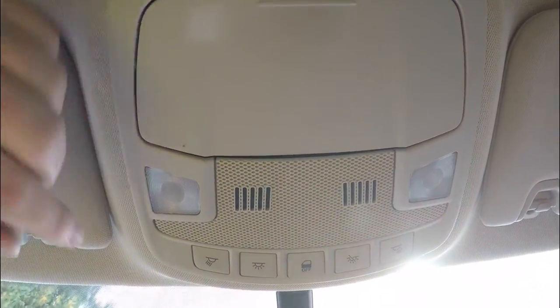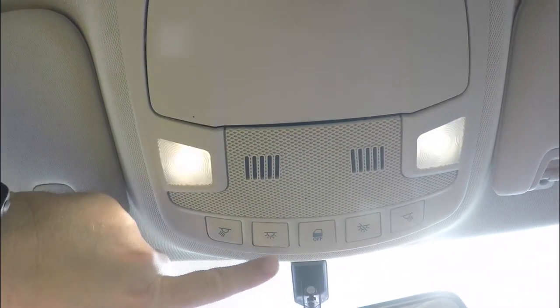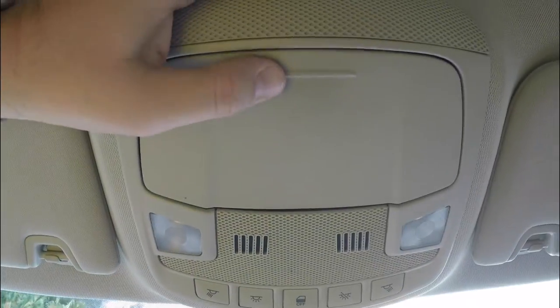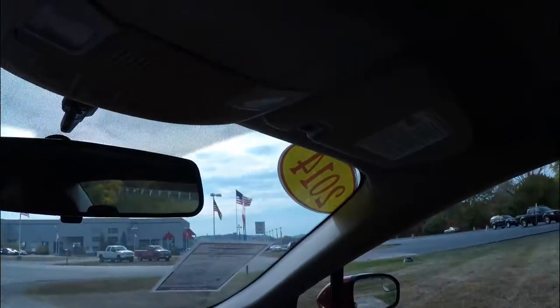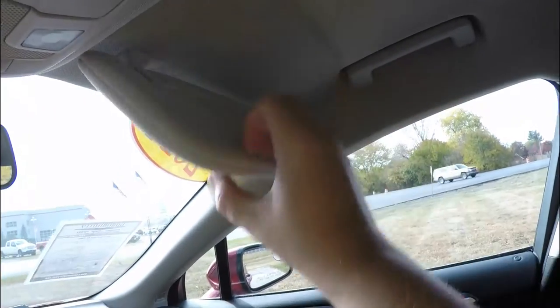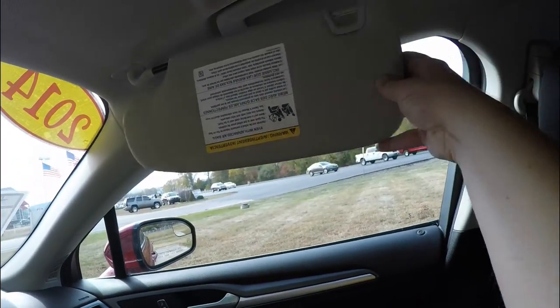And looking overhead, LED dome lighting and reading lights. Also a sunglasses holder. You have illuminated vanity mirrors and sliding visors.